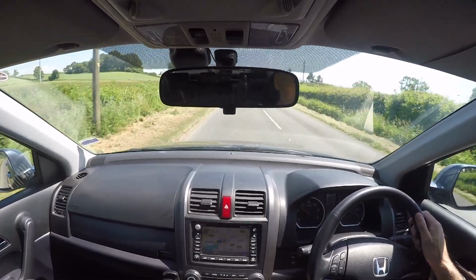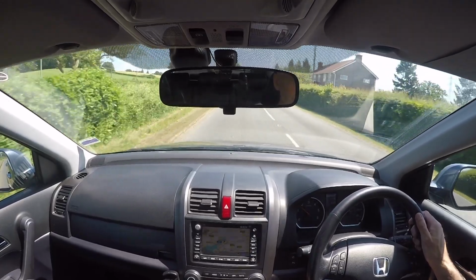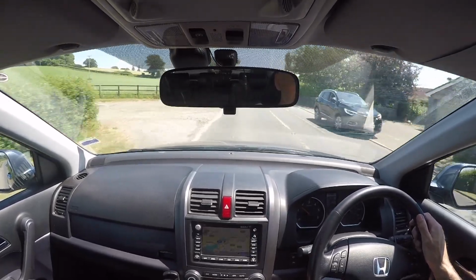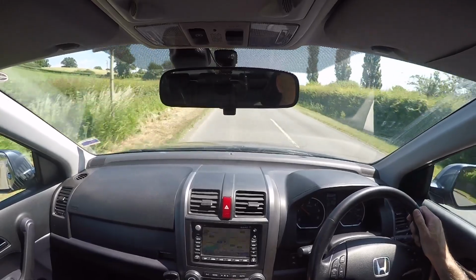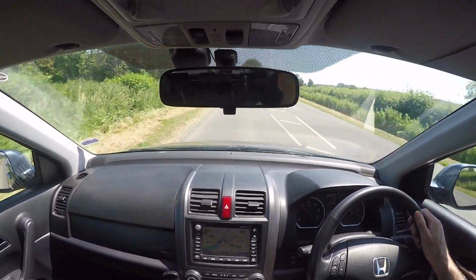Other than that, it drives really lovely on the road. It feels really solid. Always with CR-V, they ride really well. They go through the corners really nicely, and aside from the noise, it's very, very nice indeed.